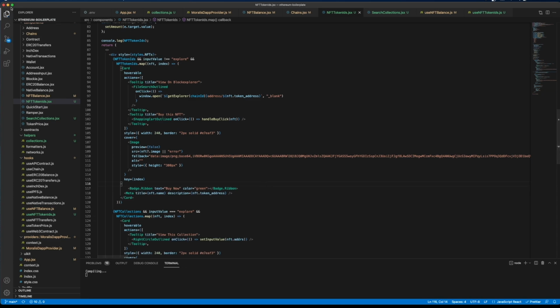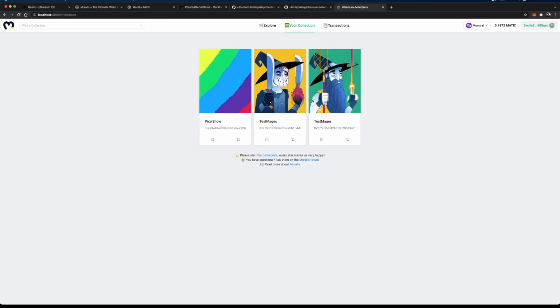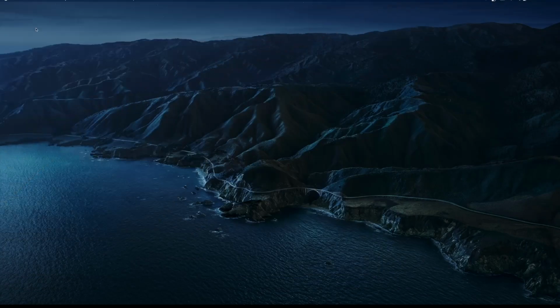If we save that, go check out the app. Ethereum Boilerplate. Of course, you see in our collection now that it's up for sale. We don't have it in our collection anymore, the item we just put for sale. Refresh this, go to explore, test images. Of course, now everything says buy now, but we only want to set the one that is for sale to buy now. So we have to make a conditional render.